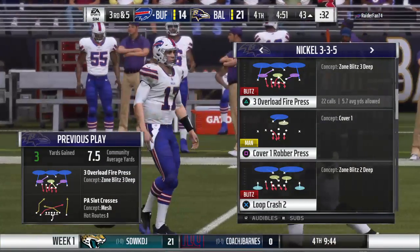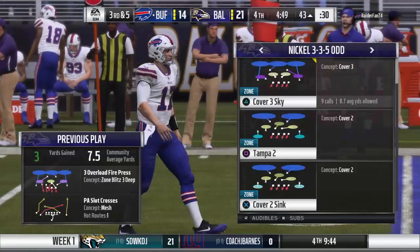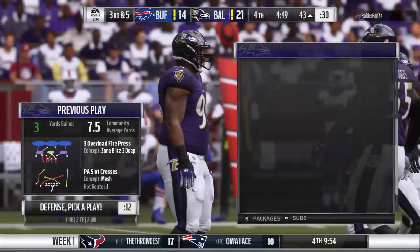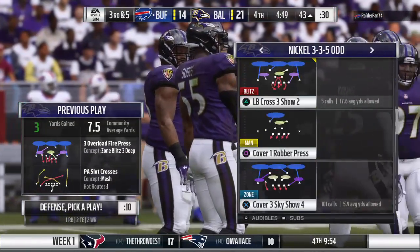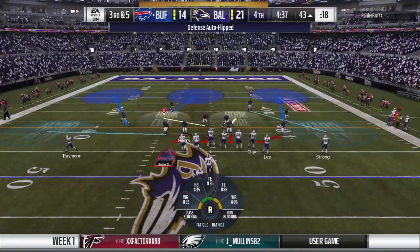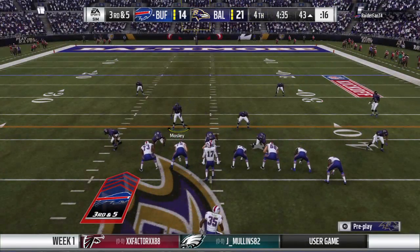Nice job there defensively. A great time to dial up a blitz. And give him credit under center instead of throwing it away. Actually a pretty good job of getting past the line of scrimmage, not losing yardage. The Bills on 3rd down, they've only converted once in 4 tries. This will be 3rd and 5.